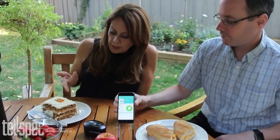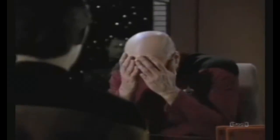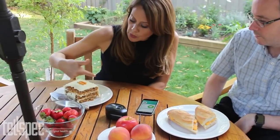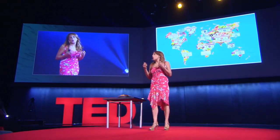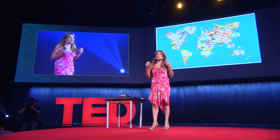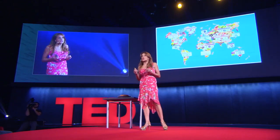So to scan something like this cake, we would need to scan the different components of the cake. So we need to scan the cream cheese as well as the cake itself. And ideally, be able to contribute to the disappearance of epidemics such as obesity.